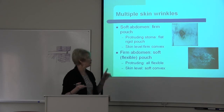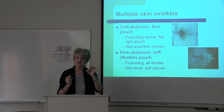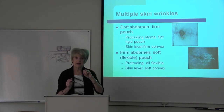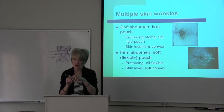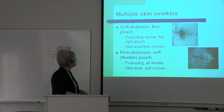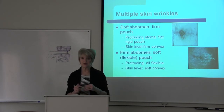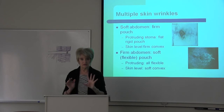How am I going to size the opening in the pouch? If the stoma protrudes, I will size to fit right around the stoma, and I'll do that whether I'm using a flat firm pouch or a convex firm pouch. It's going to be sized to fit right around the stoma. If I have a skin level stoma, then I really do need a convex pouch. So let's back up and go over that again.